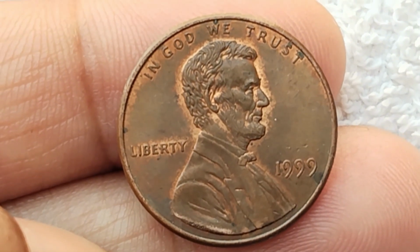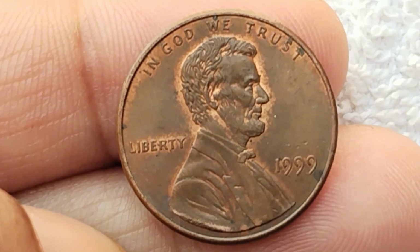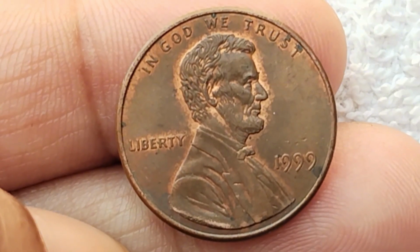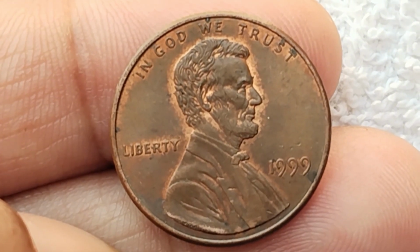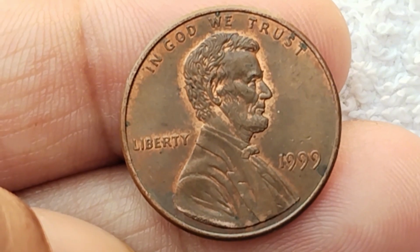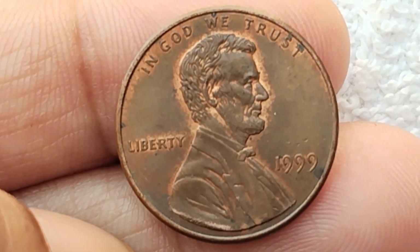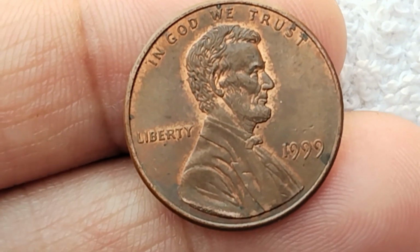Now, let's talk about the specific features of the 1999 Lincoln Memorial penny that make it stand out. First, the composition. By this time, pennies were primarily made from copper-plated zinc, a change that had occurred in 1982. The 1999 penny weighs about 2.5 grams and has a diameter of 19.05 mm. The coin's edges are smooth, and it has a distinctive red-orange sheen when in mint condition.